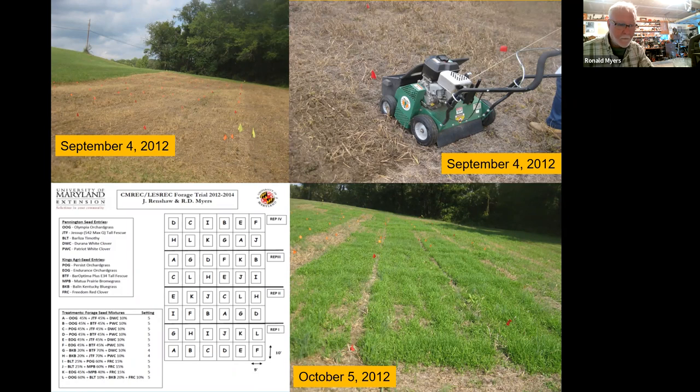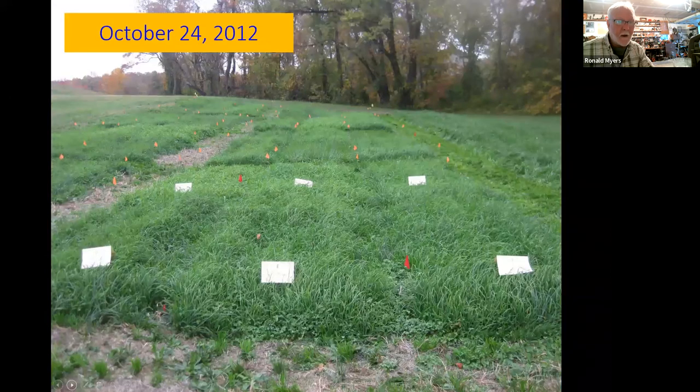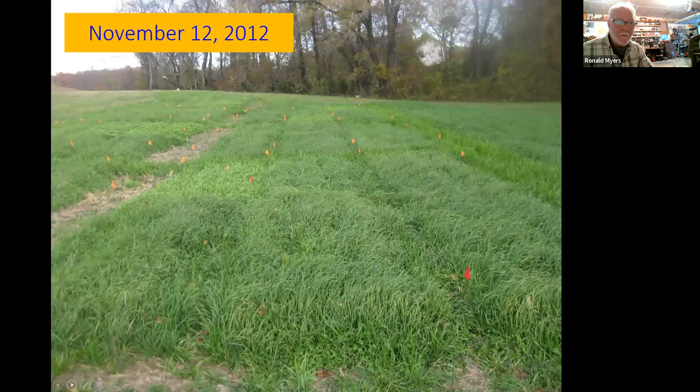October 5th, within a month, the stands were up and starting to look pretty good. We can start to see the stands coming up. October 24th, they looked even better. You can see they filled in pretty nicely, and you can see the different growth characteristics of the different crop mixtures. And by November 12th, after a first frost, they still look pretty good going into the winter. You can see the prairie broomgrass is kind of a light green out here, and the rest of them, the orchardgrasses, are different greens, and the fescues.